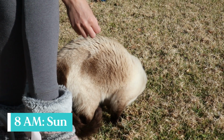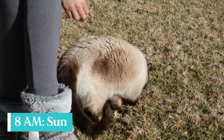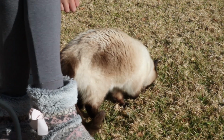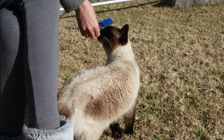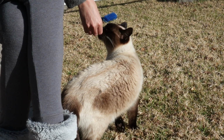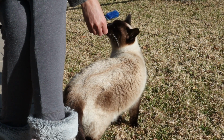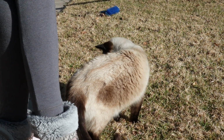Then around 8 a.m. we will take a little moment out of our day to just go sit in the sun with them and warm up. It's very important at the moment because it's winter in South Africa, which means that it's quite cold and the houses aren't very well insulated, so it's even colder inside. So just getting a little bit of sun is great for them and for us.